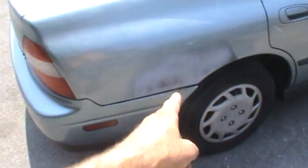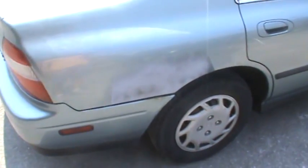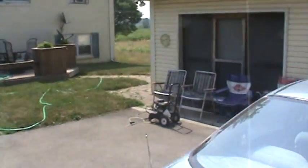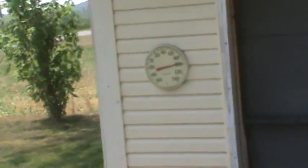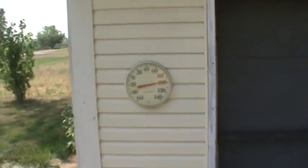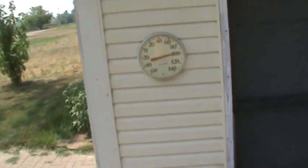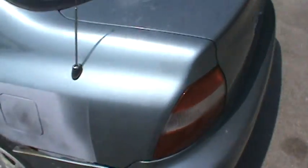Same thing over here, rust issue. So we're ready to sand this and paint it. It's hot, but I'm going to paint it anyway because I ain't got time to wait for the weather. When stuff has to be done, it's 98, and I think it's only 10:30 or so in the morning, but we've got to get her done.